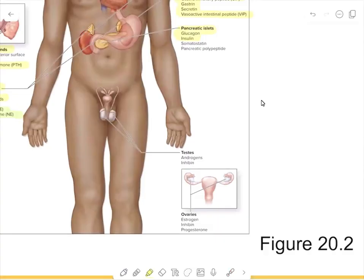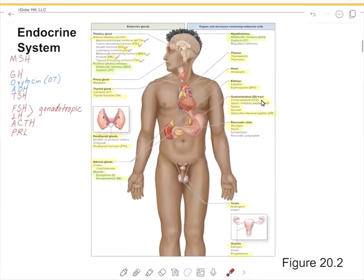And then further down, finally, we have the testes secreting androgen and the ovaries secreting estrogen and progesterone. Again, I'm purposely not highlighting inhibin because I'm not going to ask you about it. So those are the main hormones in the endocrine system.